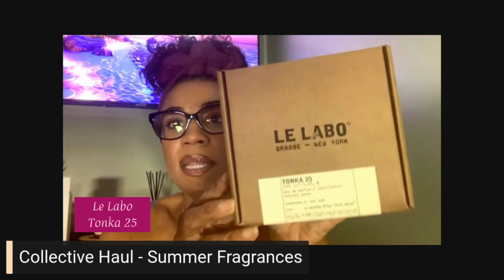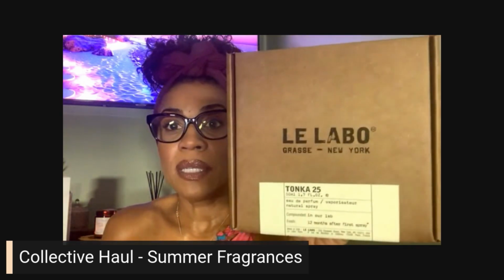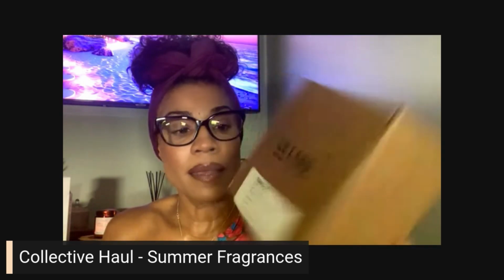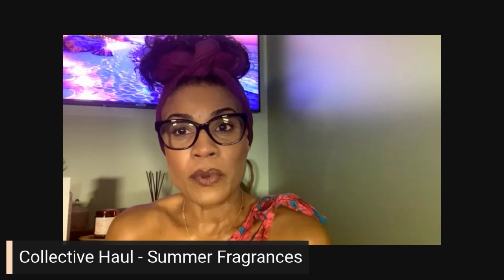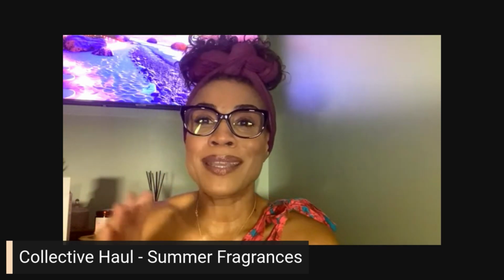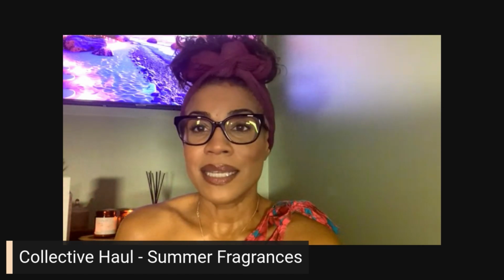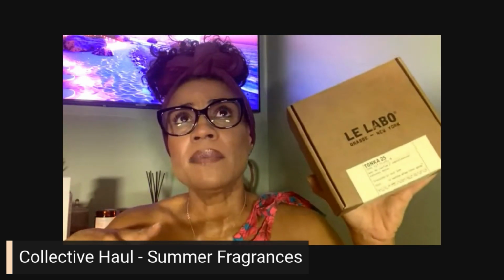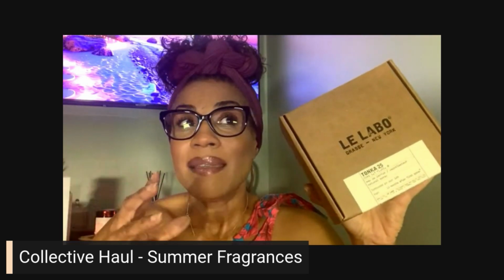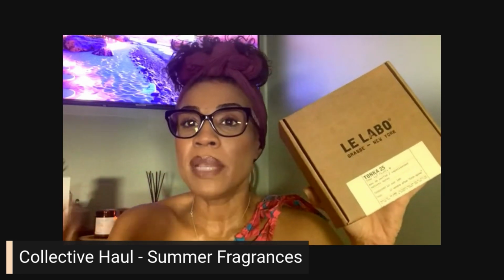So this is the 1.7 fluid ounces, and I still have an empty over there, but they have a 3.4. But this time, because I knew I wanted other fragrances that were at a higher price point, I didn't get the 3.4. But this should last me for a while because I wear it as much as I want to. And honestly, I will wear this all year round, just depending on whether I'm mixing it with other things.